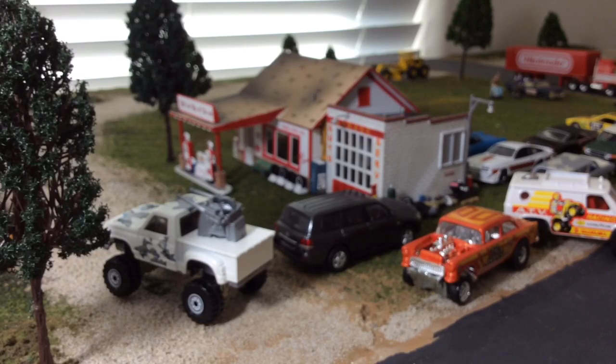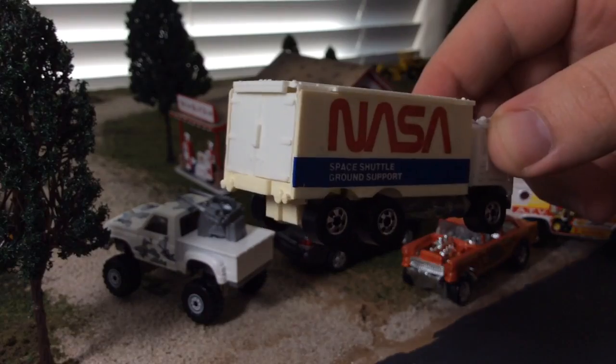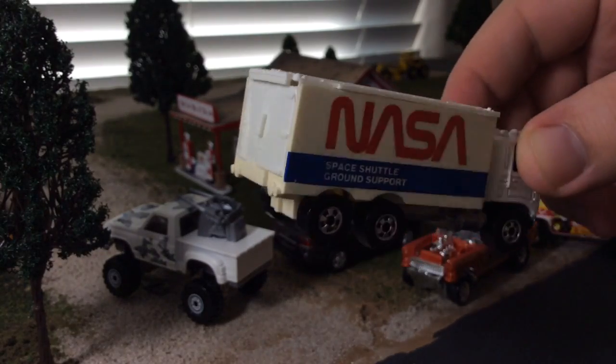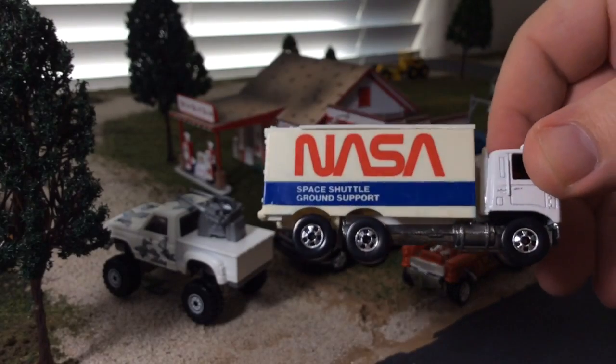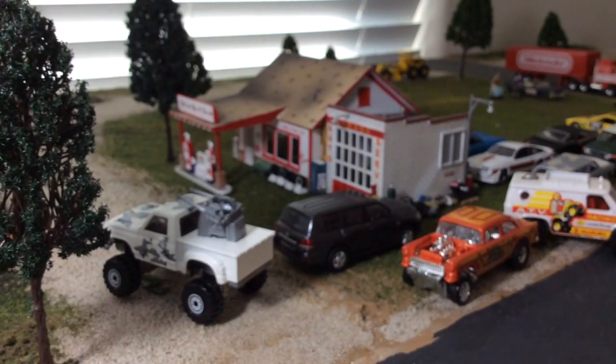But I think I got that one. It's on good enough. Now this is an old one, Highway Hauler, so the back door's open and all of that cool stuff. But pretty cool Highway Hauler there. NASA. I've got some other NASA trucks from Matchbox and Majorette that'll go with. All right, moving right along.